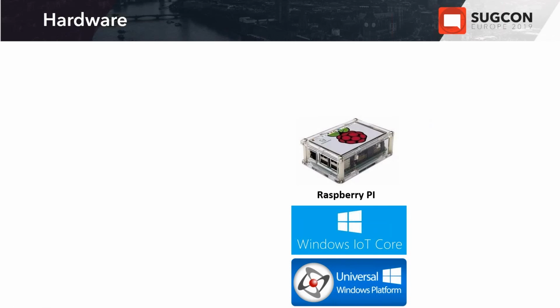Okay, so a little bit about the hardware that we have. We have a Raspberry in the bookshelf. It's a very cheap PC, and it has limited resources, but it's cheap and enough for the job that we want to do here. It runs Windows IoT Core, which is a special compilation of Windows 10 to be used in small devices like a Raspberry Pi. And we implemented an application using Universal Windows Platform, UWP, which is what you use to compile our application that does the whole thing.